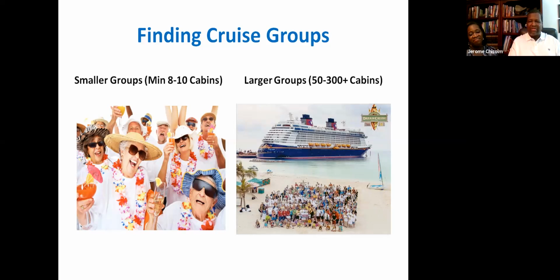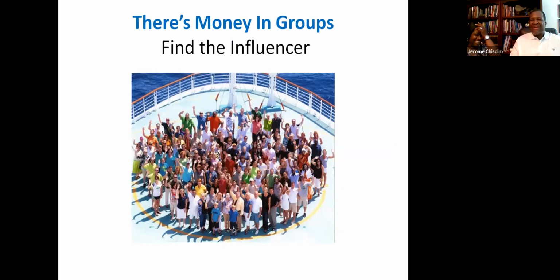So depending on the group that you tap into, whether it's, in the picture to the left, some grandmas getting together, long lost friends getting together, or a class reunion. Ships are getting innovative about who they cater to. And so it's definitely very doable. It's very possible. It's just a matter of finding the influencer. Yeah, that's it. There's money in groups. Finding the influencer is what we really wanted to speak to you about tonight.